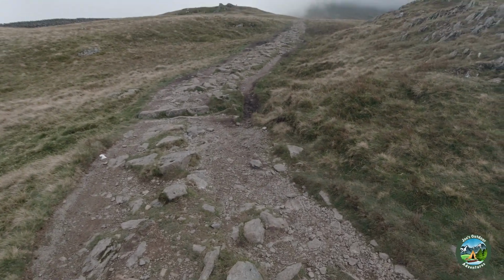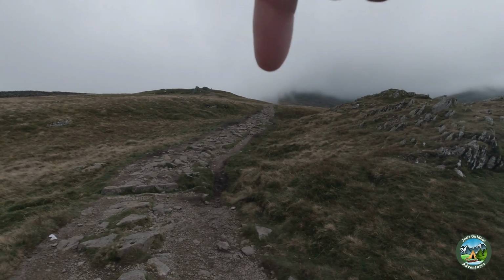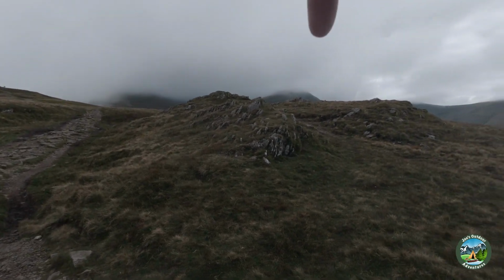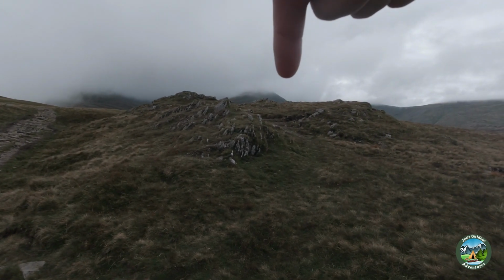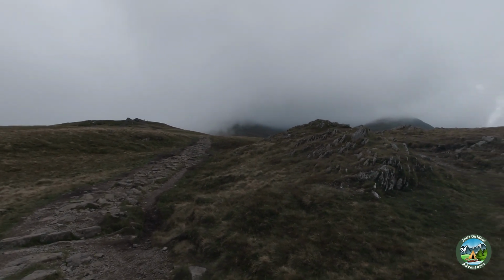Just come over this brow, and the path heads off there. That's Swirral Edge up there, Helvellyn, comes round and then down Catstye Cam. So it's pretty thick at the top, but we'll go and have a look.